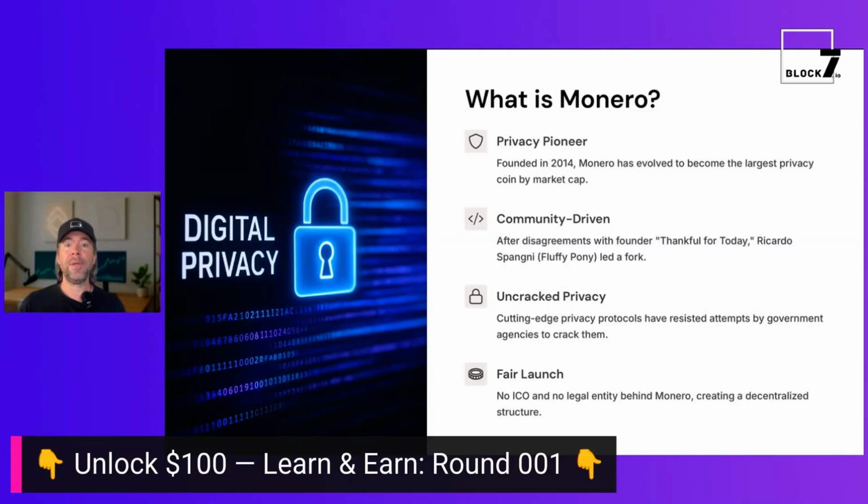It was a fair launch. It was no ICO launch. If you remember back in the times, ICOs were very popular and lots of ICOs were rolling out, but with very unfair distribution. Monero was set up in a non-ICO way, a very fair launch, creating a decentralized structure.